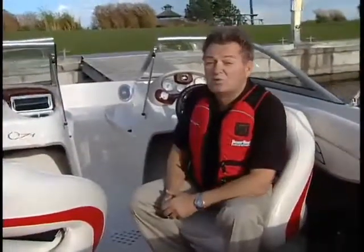Tahoe is part of the Bass Pro Group of companies, an organization that prides itself in its quality and innovative products, and the Q7i is no exception. There's plenty of features and fun packed into this bow rider, making it a great value.